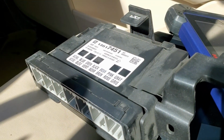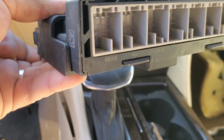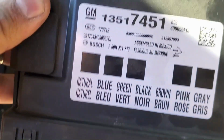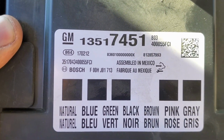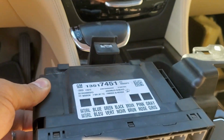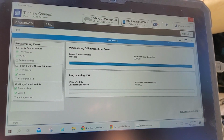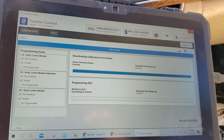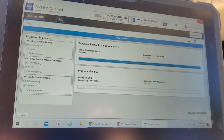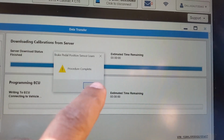Body control module next. This is the one from the car and this is the one we put in. And the number is different, I'll tell you that. Pop it in and program it. In the process of programming the replacement module, I will let you guys know what happened. We have to learn the immobilizer also. It says procedure completed.